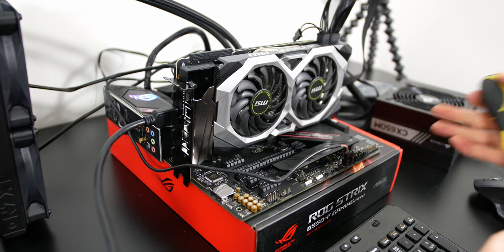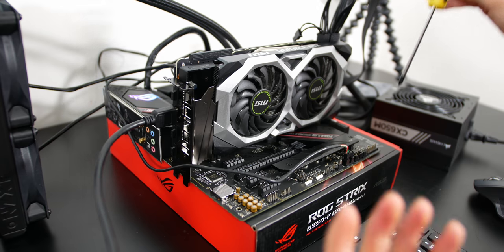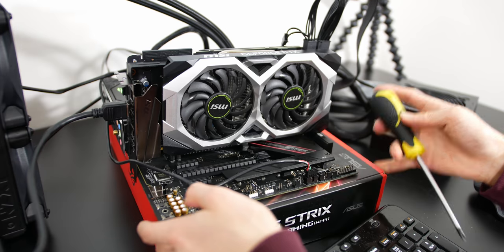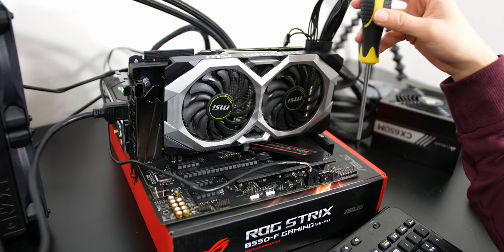This is basically where you plug in your power button to. So if you don't have a power button and you want to test it outside the case, you can actually get a screwdriver or anything metal and just short the headers over here.